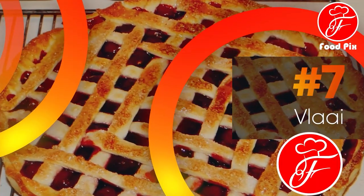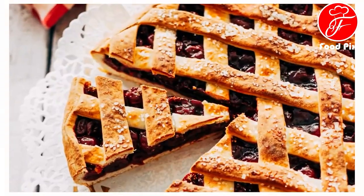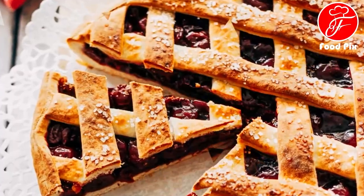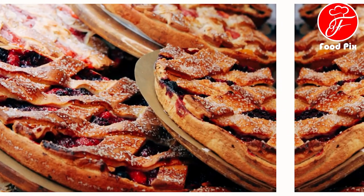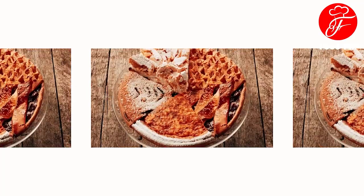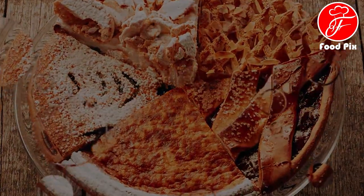Number 7, Vlei. Vlei is a sweet pie originating from the province of Limburg. It consists of a yeast pie base and a filling of creamy custard which is topped with streusel, a crumbly topping. The pie has a rich history. It was first consumed by Germanic tribes who used to drizzle the dough with fruit juice or honey, and later, it was used in monasteries as a special, sacrificial bread.